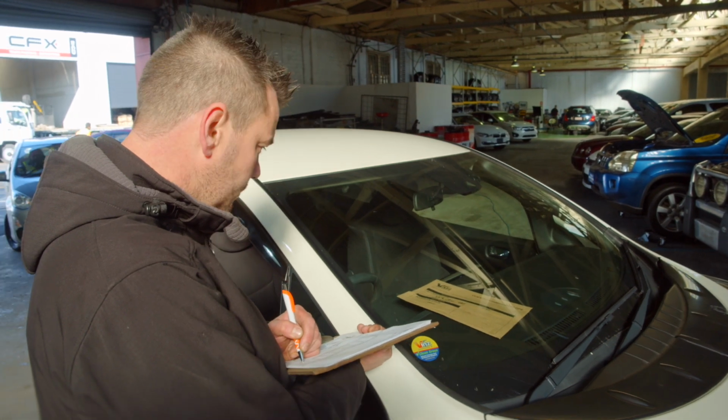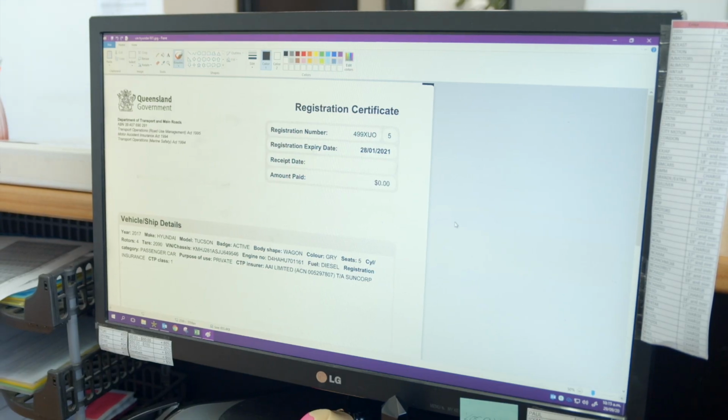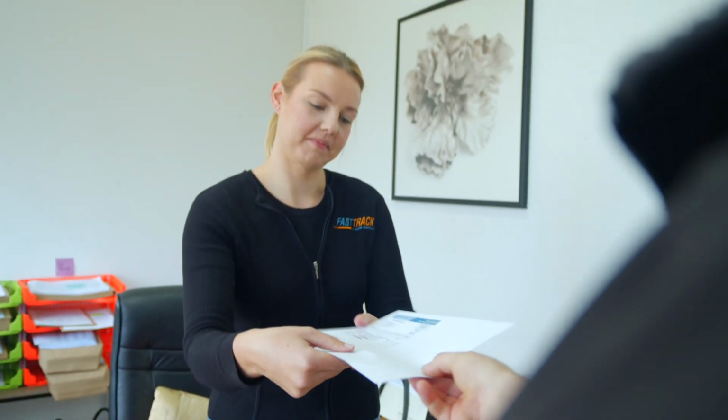For the compliance process to be completed, the documents you supply must be originals. Electronic copies or photocopies are not accepted.